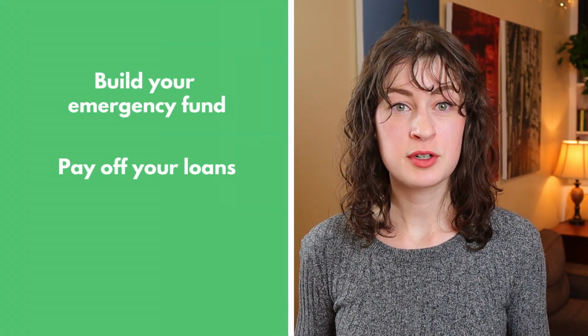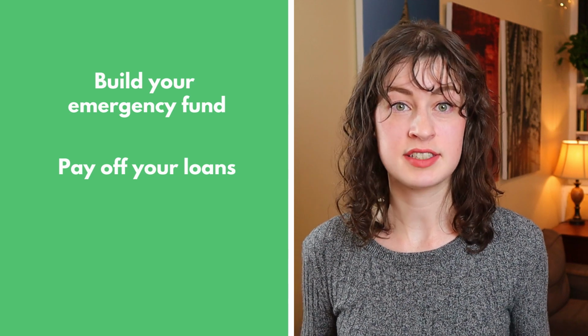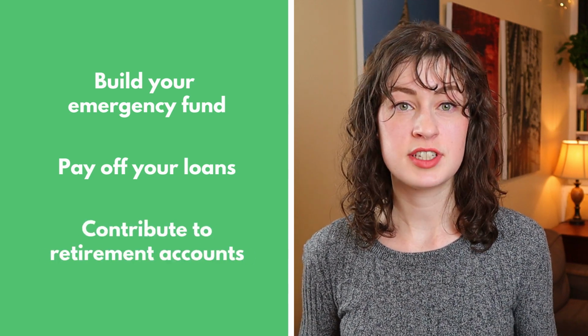I do want to add that a lot of these steps can be reordered and reprioritized based off of your personal preference and your risk tolerance, but the core really should remain the same. Build your emergency fund, pay off your loans, prioritizing those with highest interest rate first, and contribute to tax advantage retirement accounts. There are also some other things that I didn't mention in this video in order to keep it a little bit more general.